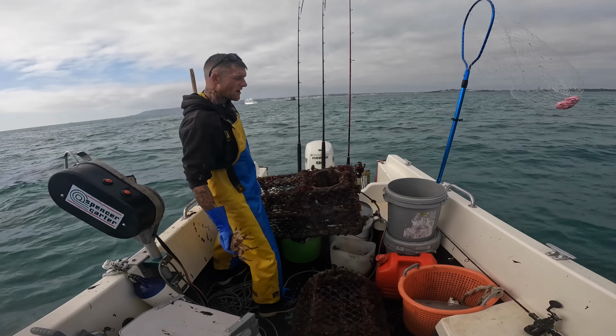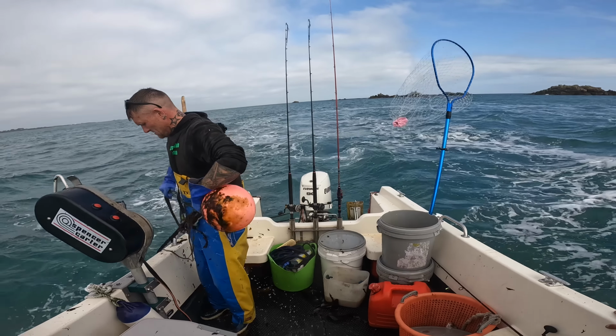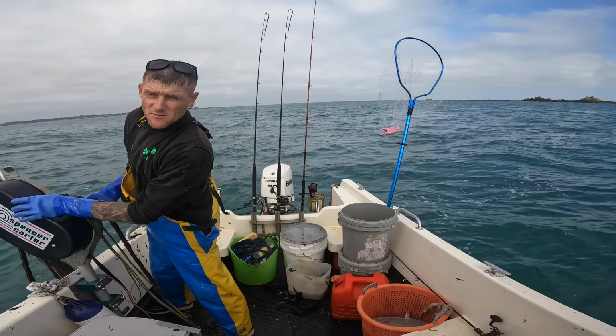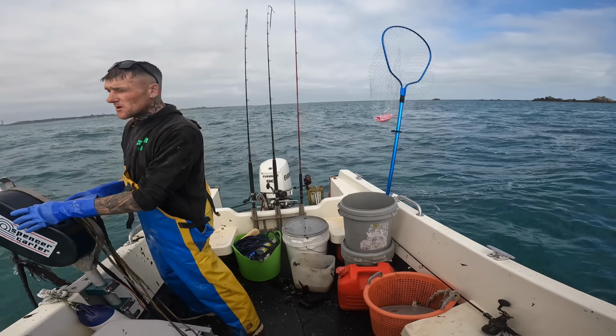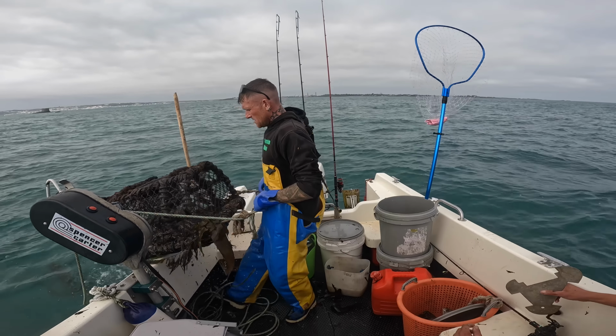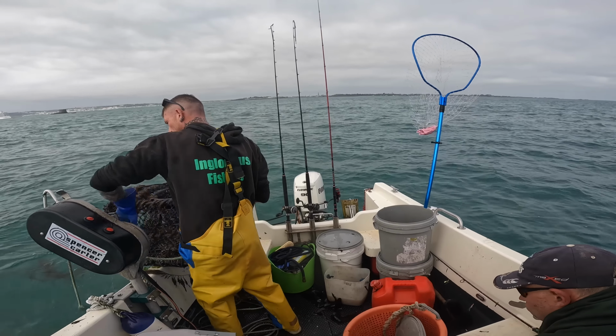Okay, let's get number five. See how we do on this one. I believe this is the D pot. We never really do that well on these, to be honest. Well, we were hitched in something, but not no more. Not very good. I said we never do well in these.